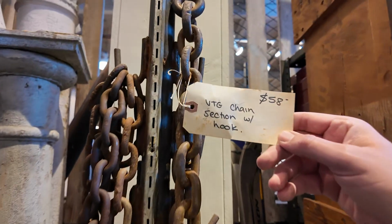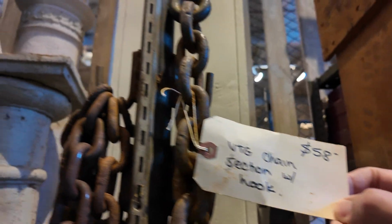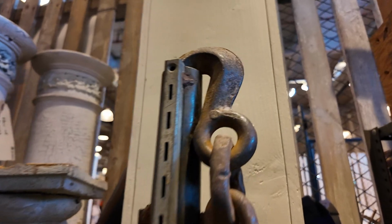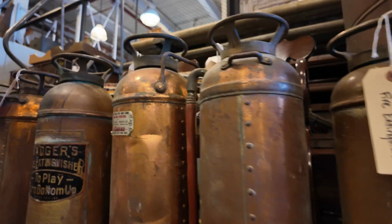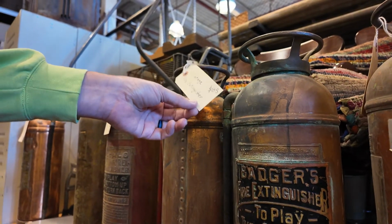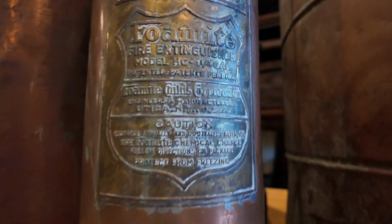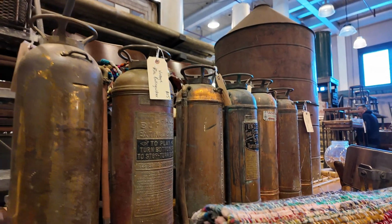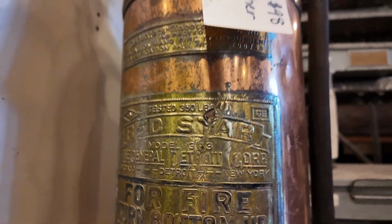Remember our friend Paul, the Birdman, he used to get chains every now and then, but some of these old chains are very desirable. This is $58 with the hook. That's neat. That hook on there is really cool. So these are old fire extinguishers. Honestly, I don't think this is out of reach. $85 for a vintage fire extinguisher. This is $119. It's got the advertising on there. If you collect these, where else are you going to find them? But yet they have an ample selection here.